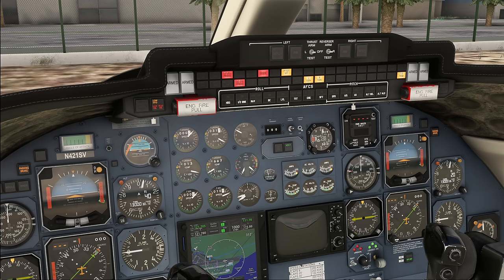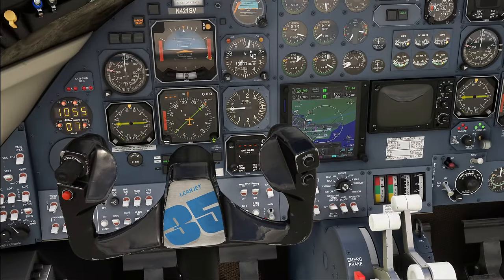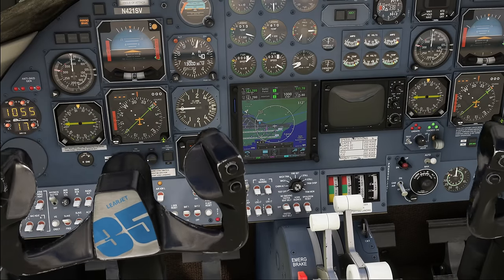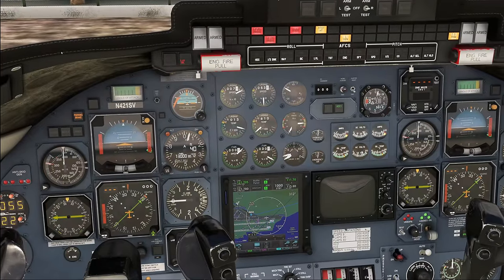So it sounds like that Wizz Air has problems with his GSX as well. Oh, why am I so not surprised? Okay, so looks like we've got a good start on engine number 2 then. Then let's go for engine number 1. That generator can come on. All good. Alright, N2, N1.